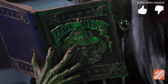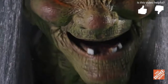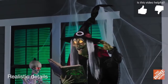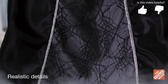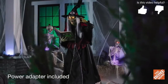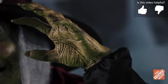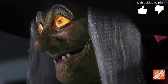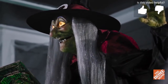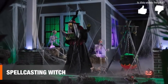Her spellbound, color-changing book gives an enchanted glow to her beguiling face and snaggle-toothed smile. And her pointy witch's hat and wickedly detailed spiderweb lace dress will steal the show in any Halloween display. She waves her arm from side to side as she conjures up her wicked incantations. Keep your wits around her. It would be tragic if you fell victim to this spellcasting witch's magic.